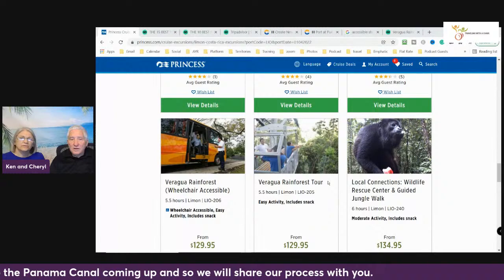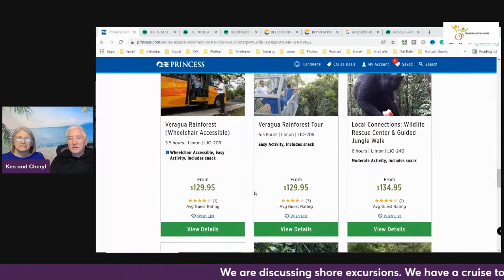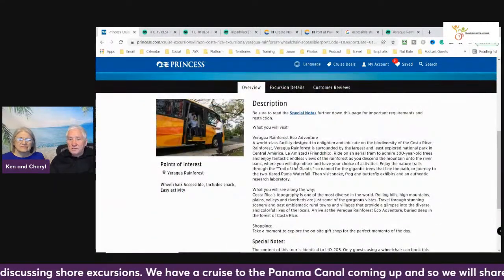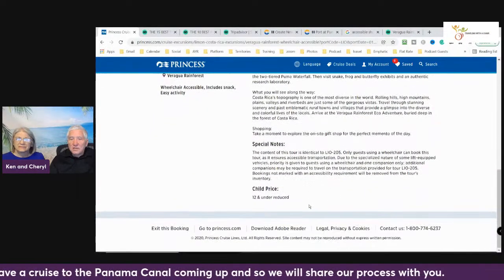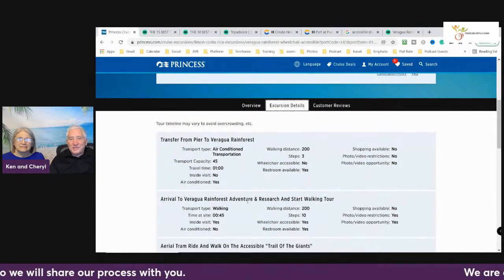No, that has a wheelchair in it. You can see the picture. Yeah, I know. And this other one says it's the same excursion, but it's not wheelchair accessible. But it tells us to read special notes, and it walks you through what you'll see. And again, you have to have a wheelchair to take this one. But there are some things that are pretty interesting here.